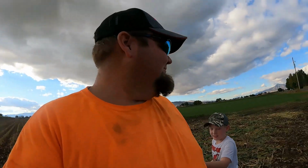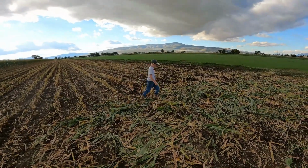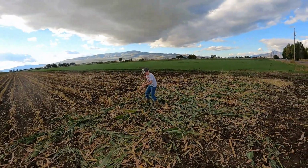You ready? Spear! Don't you spear me with that. Ow! All right. You don't want to go? Well, what do you want to do? I don't know. Well, there ain't much to do here. They're just going to keep going round and round until this is done.